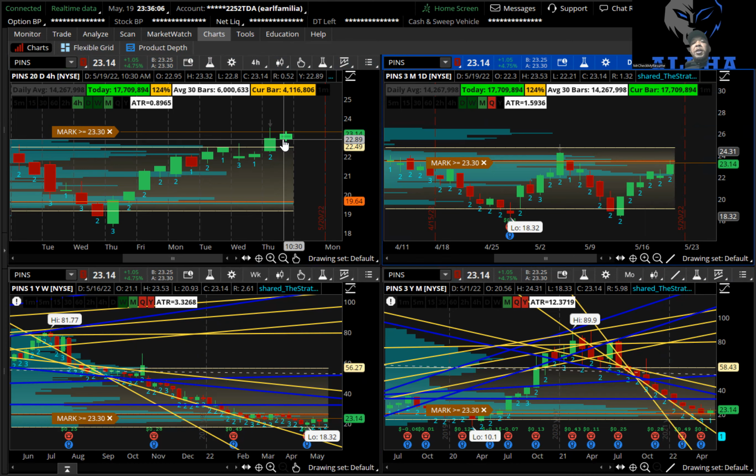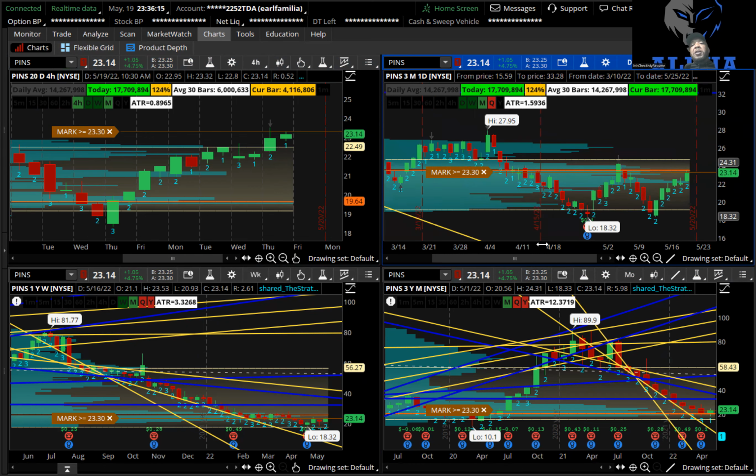And then also on the day, we've got continuation above the high of day at 23.53. What we're also seeing, if you like patterns, looks like there's a double bottom being formed here. So we should be pushing up tomorrow as well to complete that pattern, if you're into that.